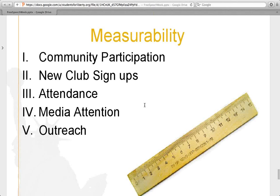While planning the event, it's really important to figure out what counter you're going to use to measure the success of the event ahead of time. This way you can keep tally as the event is going on instead of going back and trying to estimate in hindsight. So here are some ideas that you can use to measure the success of an event.